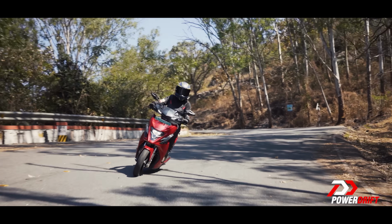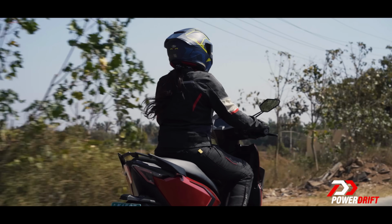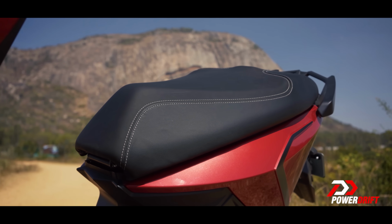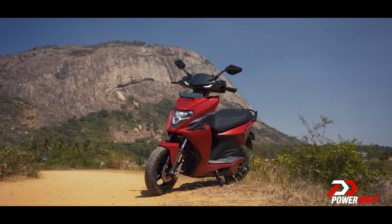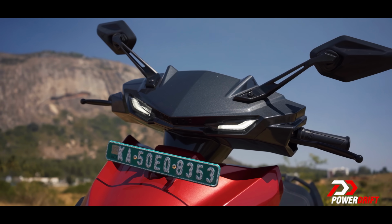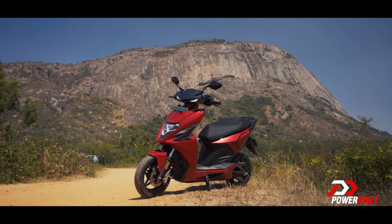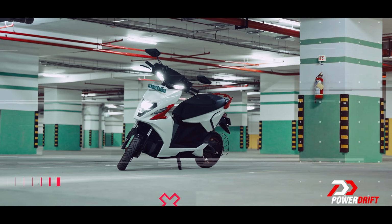A 5 kWh battery is quite substantial, so naturally, charging takes time. Simple claims that it takes about 6 hours to go from 0 to 80% charge on a home charger. But using a fast charger, which is sold separately, will reduce that time. In any case, an overnight charge seems like the best option. You can plug the scooter in directly and it will charge both batteries. But if you don't have access to direct charging, you can always take the removable battery with you and charge it separately.